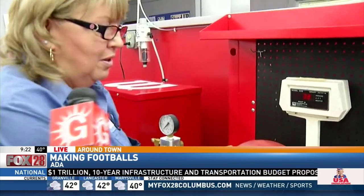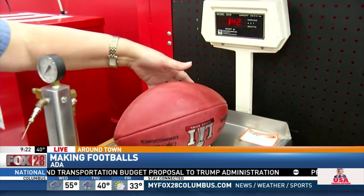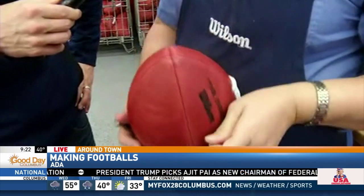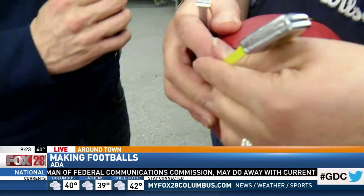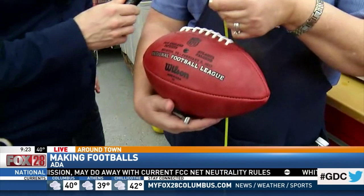Now, how much does it have to weigh? Between 14 and 15 ounces. So that's a winner. Right there. And what about measurements? And then we measure them. We like them to be 21 small circumference and 28 large. Wow. So every single football that is made that's used in the game is inspected by Pam. That's you. Well, I'm one of them. I have the other girls help me also, but yes.